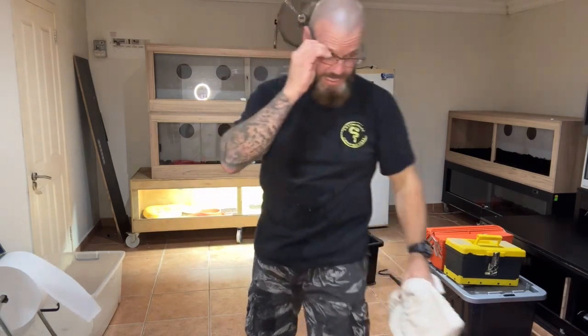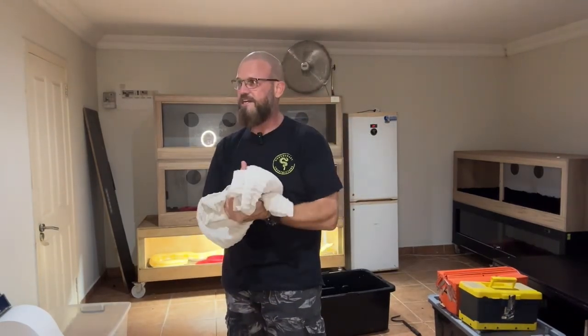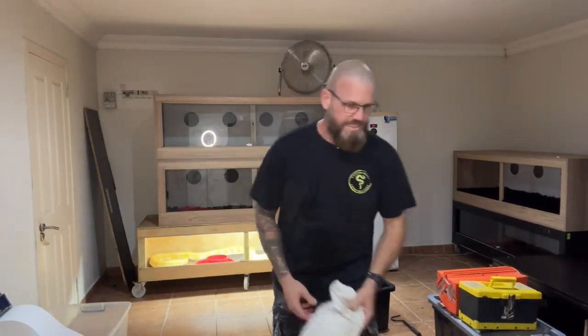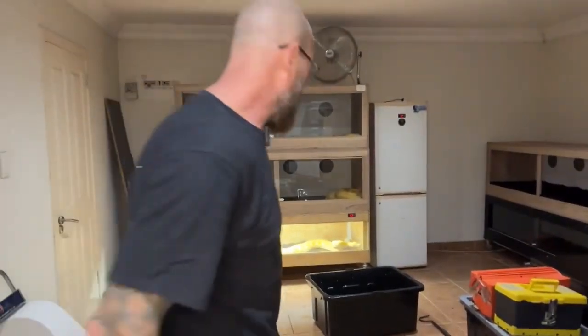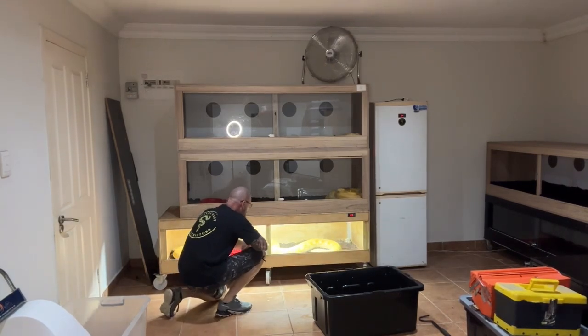Excuse me. It's getting into summer here in South Africa, and the temperatures are about 30, 35 degrees outside at the moment. Okay, so everything's a bit messed up temperature wise. Right, now we're gonna get the big tiger lav out, and she's gonna soak. Now she's a bit feisty. It's breeding season. She might think it's dinner time now.